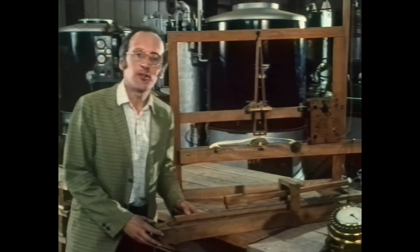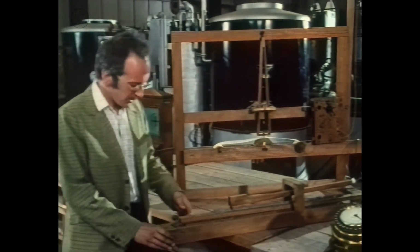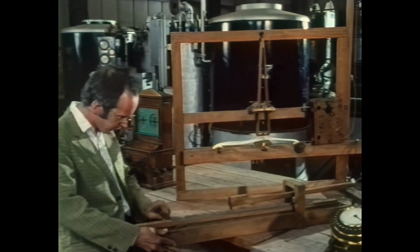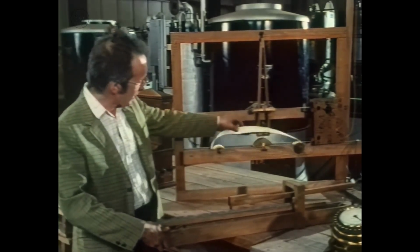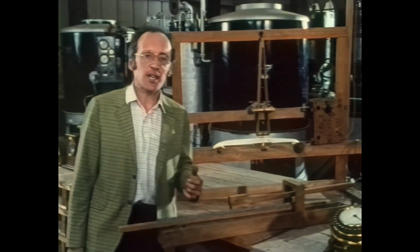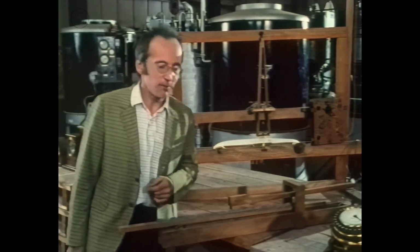This is a replica of Samuel Morse's original apparatus. It was quite elaborate at first. You had to turn this handle to send the messages, and the receiver printed the messages out on a strip of paper. But the operators soon realised they could simply tap the message out and decipher the signal simply by listening to it. And this was the origin of Morse code.